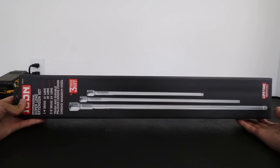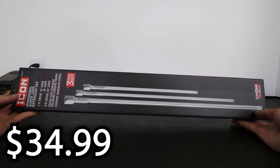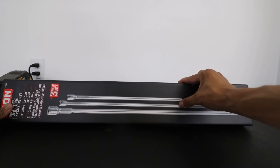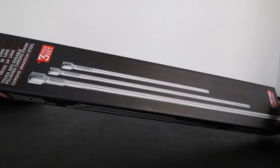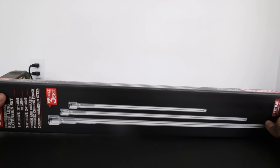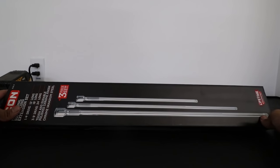And next up we got, this one's kind of big, hopefully I can fit it into the frame, the Icon extension set. It comes with a quarter inch 12 inch and 18 inch extension, as well as a 3/8 long extension. This is a 24 inch extension, so that's pretty cool. I've never really had extensions this long, but a lot of the times I would just get a bunch of 3/8 extensions and stack them together. So hopefully this will eliminate that problem.